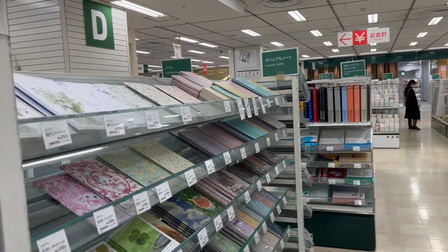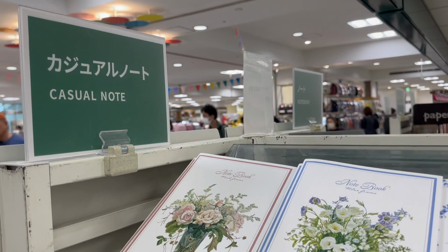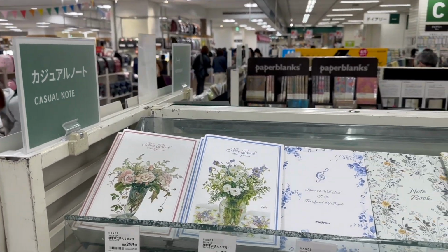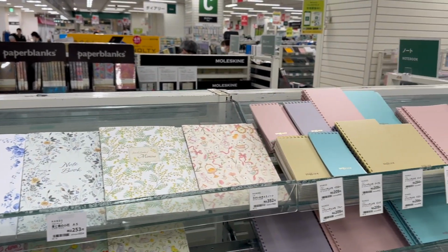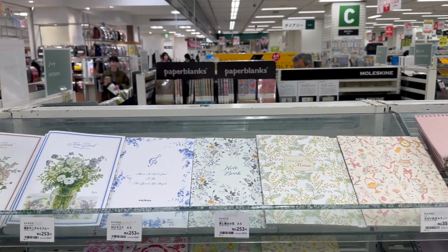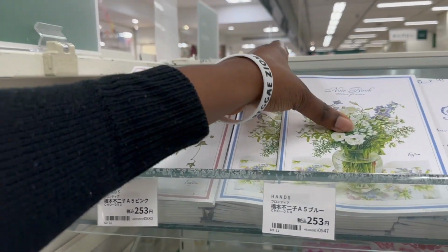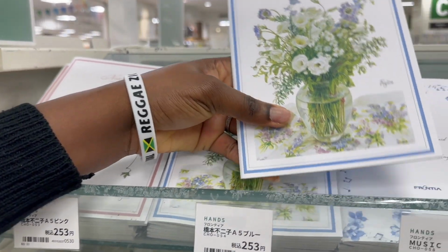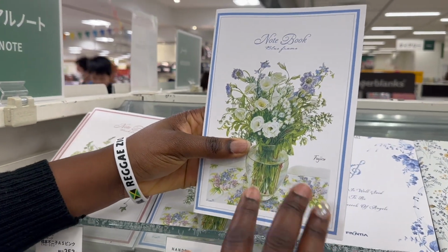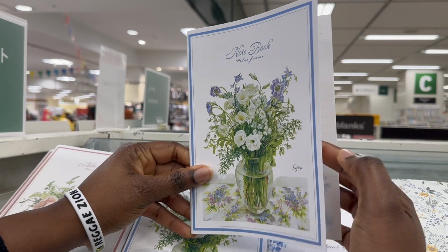Still in the notebook section, we're just gonna take a look at some different kinds of notebooks that have a different feel. So these ones are casual notebooks, and basically they are mainly about the design that they come with. Now, similarly to the ones that we showed you before, whatever the theme on the cover of the book is, is the theme you're gonna find on the pages of the book as well.